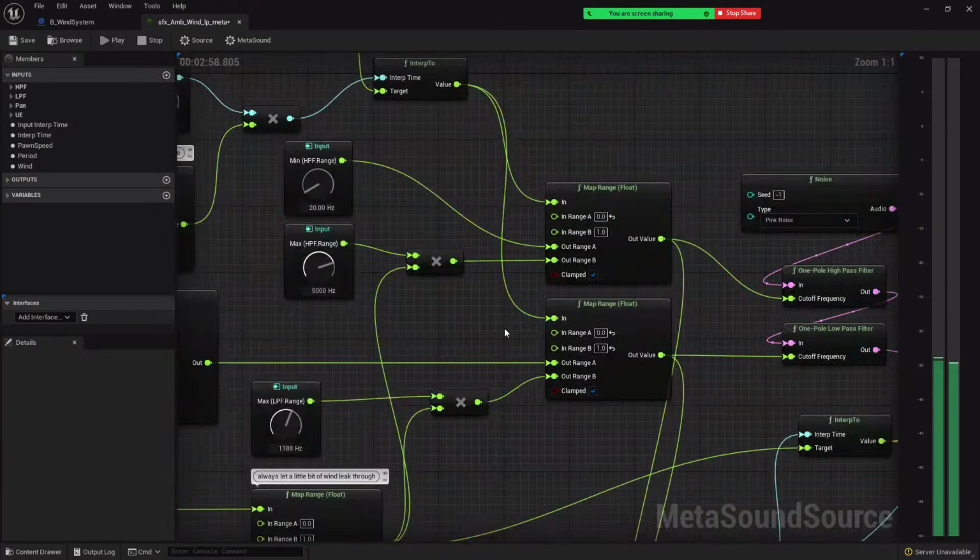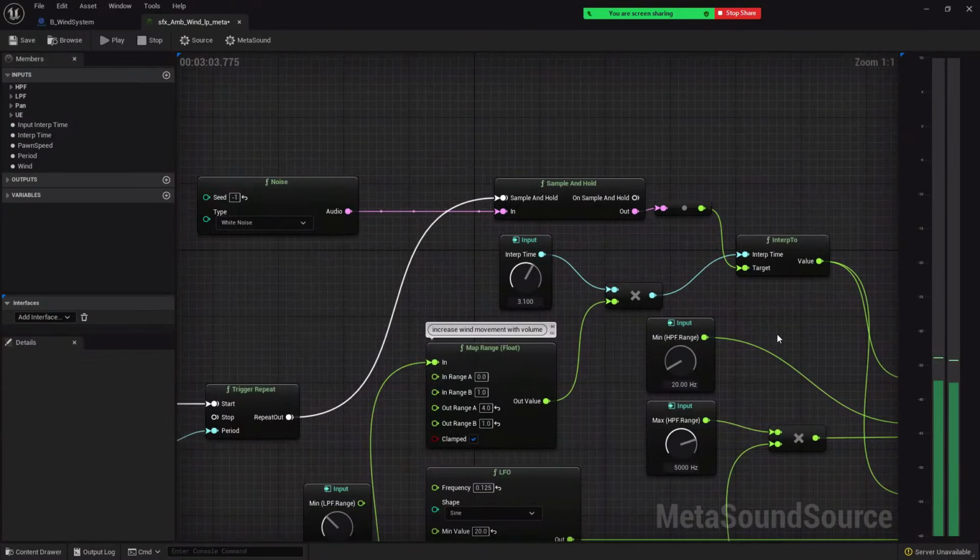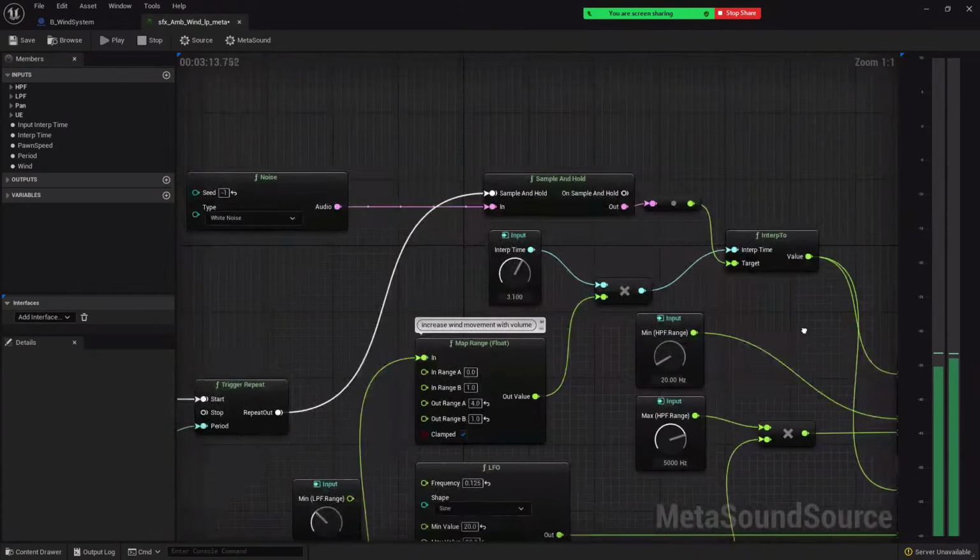So just in a nutshell for people listening, what he wants is low frequency random noise for low frequency oscillation. LFO is what we call it. But technically, it's noise, so it's not an oscillation. You basically want the ability to randomly and slowly vary things. And you could have done this probably even in 5.0 with just a trigger repeat and then a random value. You don't really need to use a sample and hold for it.